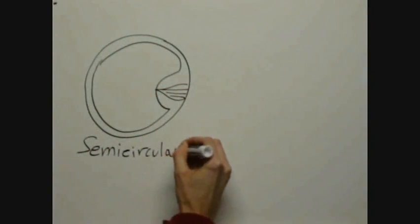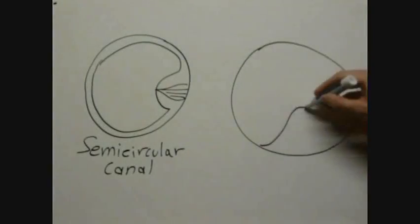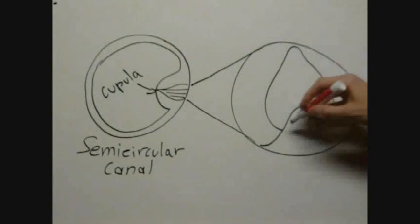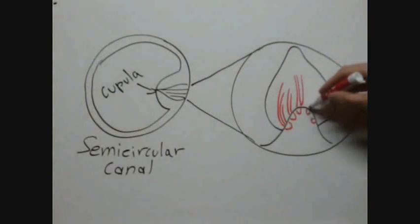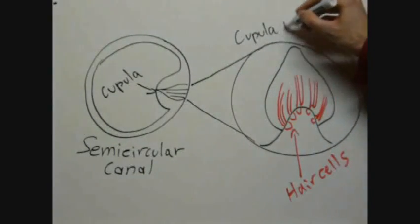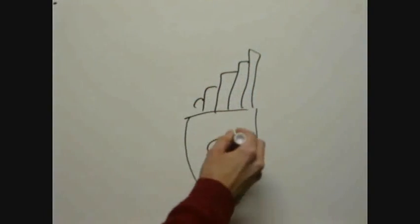You can essentially think of them as very thin inner tubes with an enlarged bump on one side. Inside of this bump is a gelatinous structure called the cupula, which spans the inside of the tube. And embedded in this gelatinous structure are what are called hair cells. These are called hair cells because they have what appear to be little tiny tufts of hair sticking out of the top of them.